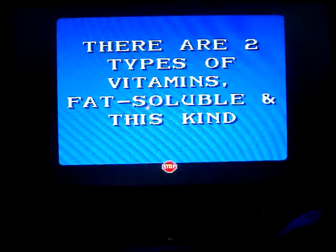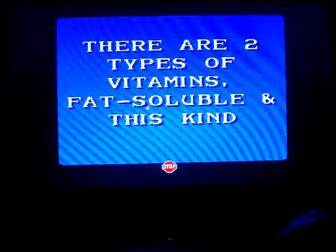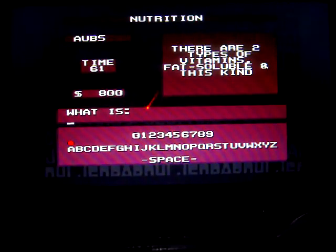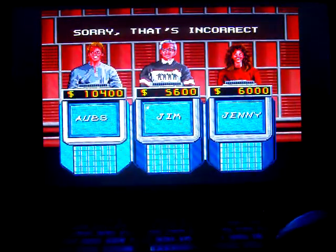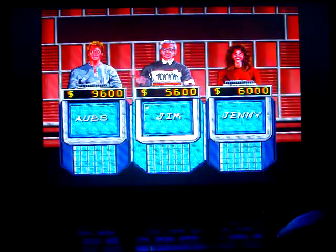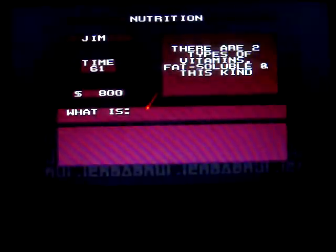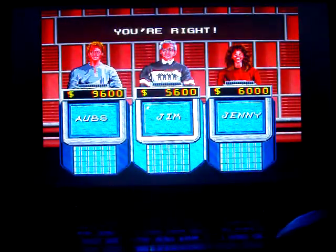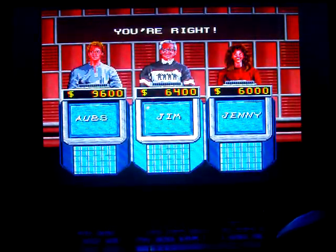There are two types of vitamins, fat soluble and this kind. What is water soluble? You did Cars Kale. Ow! You're right. Oh, and I got it. I might have misspelled it. I think I forgot the R in water. Ah, crap. That's what happens when I sing Cars Kale. Oops.